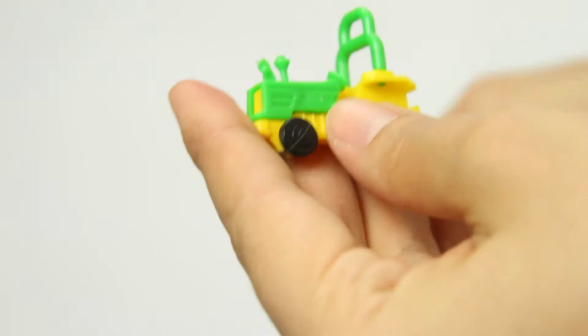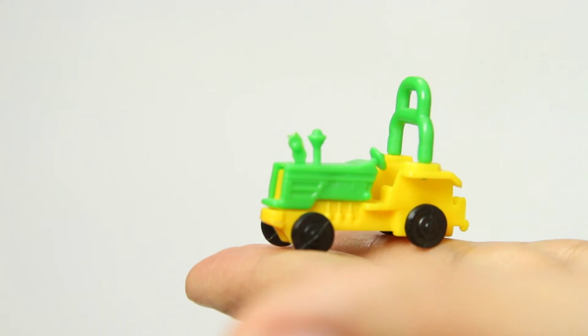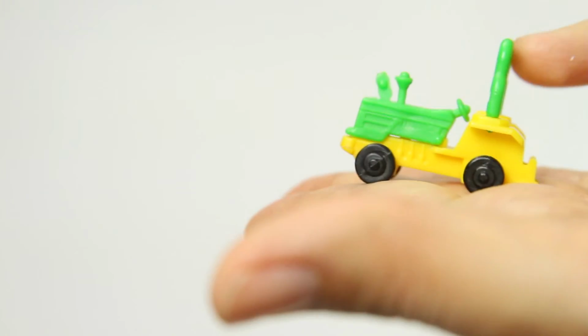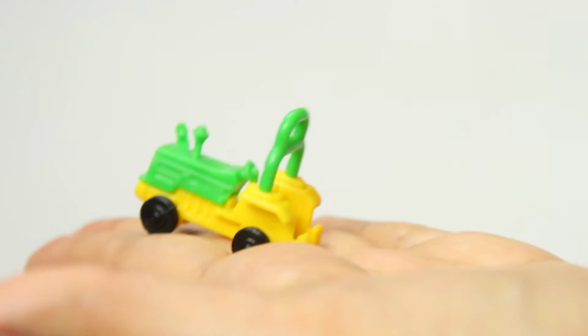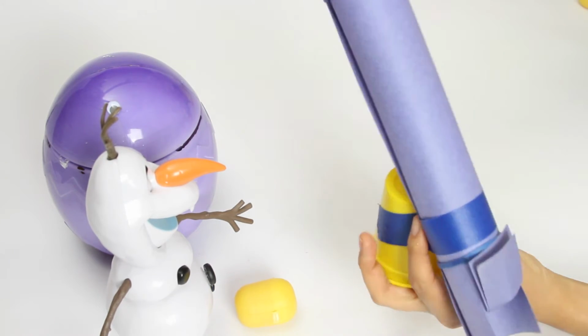Yeah! I wonder what's in here. Let's see. Wow! Oh, wow, what is this? It's a tractor! I'm going to the farm. I'm going to grow some corn. Bye! One more! Okay!